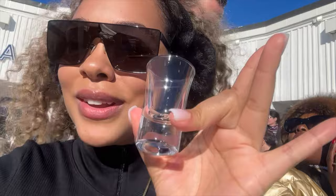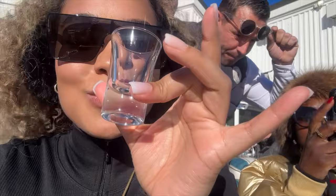It's so nice. What is that? My good friend Mika, need to know what this shot is because she is my shot bestie. And this, oh, this was nice. So good, we just had to have another one for good luck.